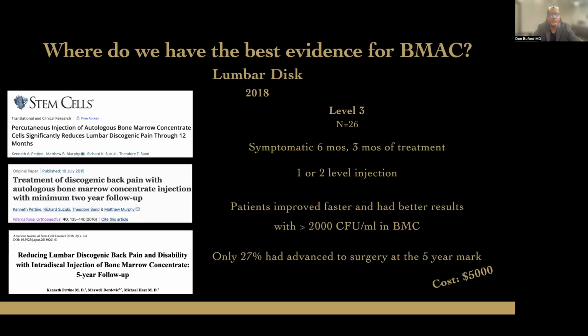The lumbar disc is one of the other areas where we have pretty good evidence that BMAC is clinically effective. These three papers are all from the lead author, Kim Patine, and he had a dream team of PhD biologists, Matt Murphy, Richard Suzuki, and Ted Sand, that also helped on a couple of these papers. And what they found were a couple things that I think are clinically important.